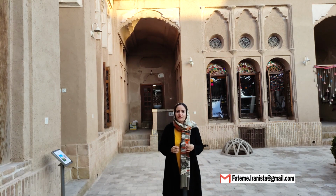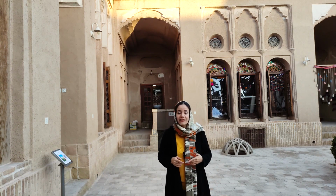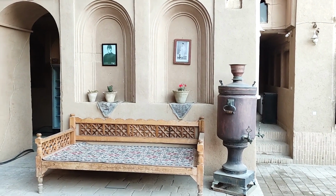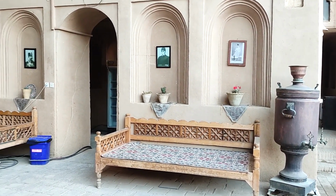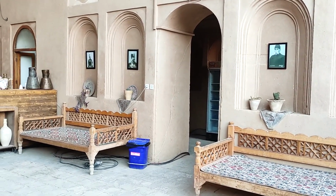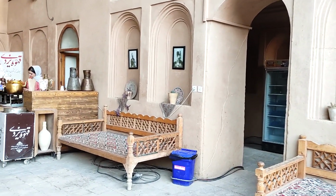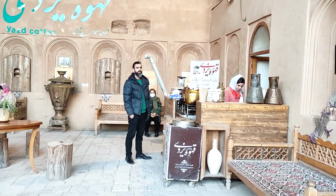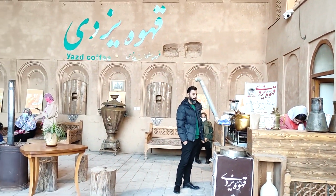And today we are going to visit Lariha House in Yazd. Lariha House is one of the most beautiful houses in Yazd, which depicts the art of Iranian architecture to the world. This house, which is a symbol of luxurious houses in the 13th century, is located in the Fahadan neighborhood.